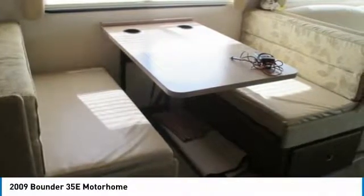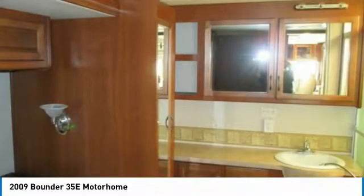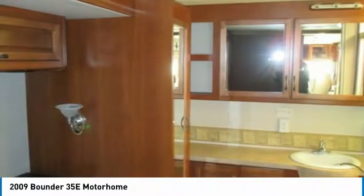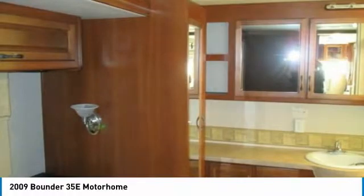30 or 50 amp electric service with automatic power management, 100-gallon fresh water tank, 50/40-gallon black and gray water tanks, 10-gallon water heater tank, and so much more. This 2009 Bounder 35E motorhome is ready to be your next home away from home.